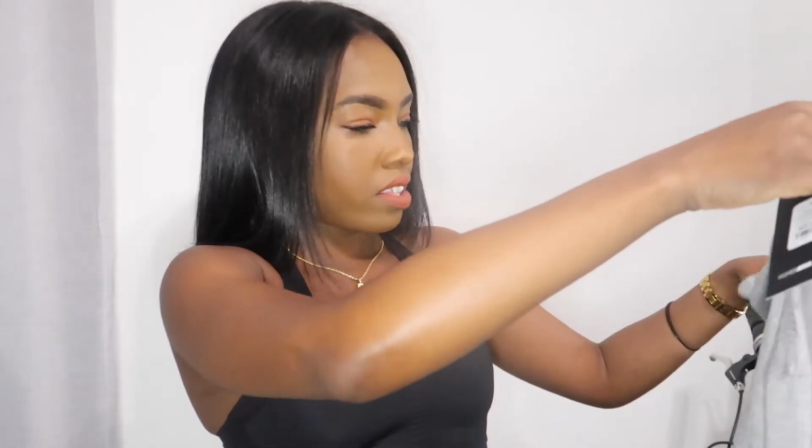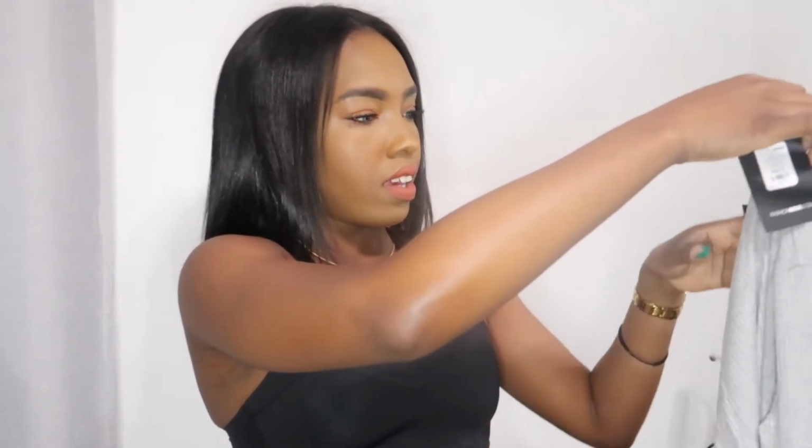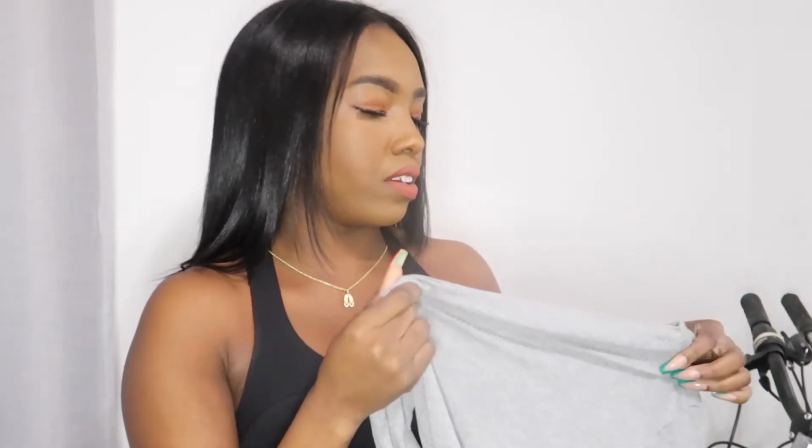Next up, I feel like this is a little bit nicer of a long tee. It's not like a graphic tee. Okay, so next up, oh yes, I got this shirt. Oh yes, I do remember this. I got this long sleeve. It's a bodysuit, and I feel like it doesn't really make sense as I'm holding it, but I will be trying it on, so you'll see the try on of it.